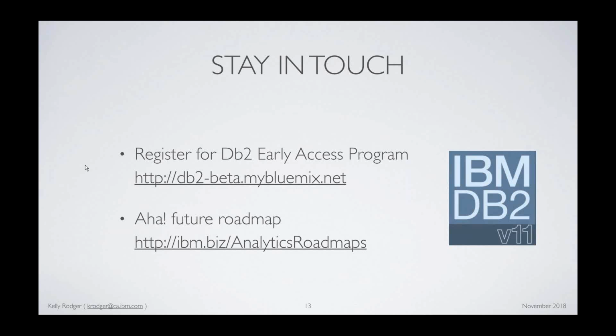I mentioned the Db2 Early Access Program. In case people aren't already aware, there's a link here. You can register and get early previews. We were shipping routine updates every 4 weeks of 11.1.4.4 before it became publicly available, and we will change that to be something else very soon. And of course, the future roadmap of these product lines, plus several others that are related, are all available online for everyone to see and comment on.